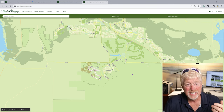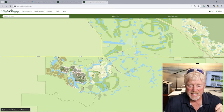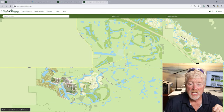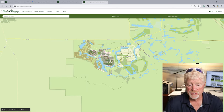This kind of governs the whole new southern area of the Villages down below the Turnpike. And this area right here that we're talking about is the Middleton area and where the new, I'll call it a town square for lack of a better term. But if you look right up here at the top, this is Bexley Trail, and this is where I live right over here. And we came down to see the Street of Dreams.